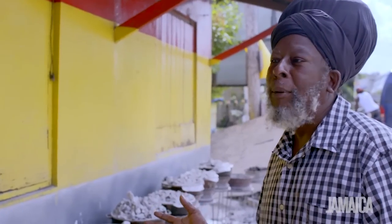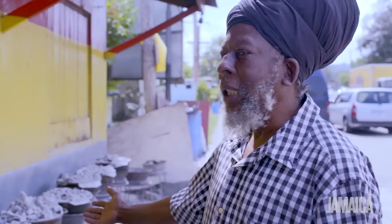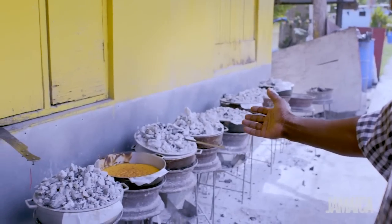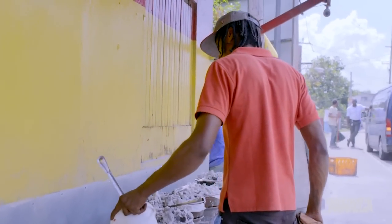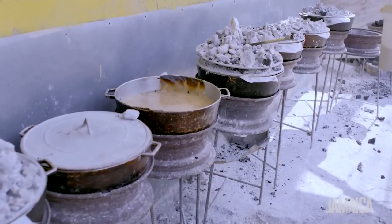We make three different types of pudding. We make potato, we make cornmeal, and we make toto. This is the cornmeal, okay? That's actually almost the last process. What he's going to do now, he's going to put the gel on top. Within no time, he has to take it off because the gel gives it a nice taste.